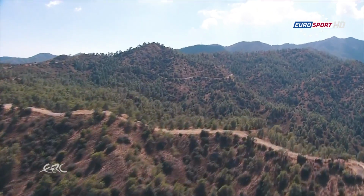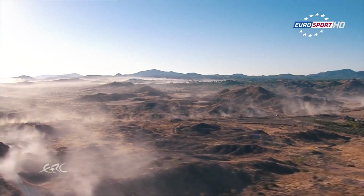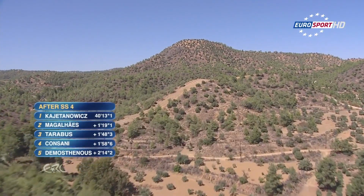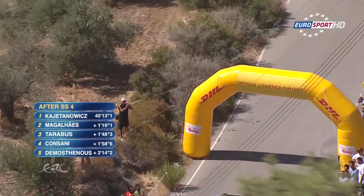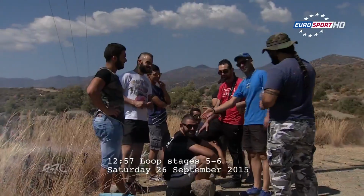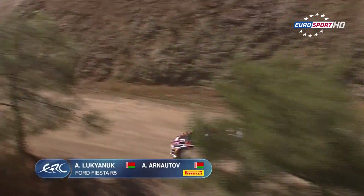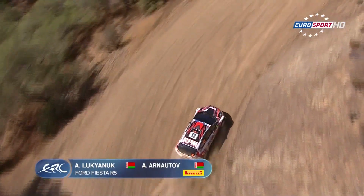It's bright, it's breezy, it's busy. A lot of dusty ground to be covered then. Well, both stages are a repeat from the morning. Approaching the hottest part of the day. Alexei Lukianyuk of Belarus registration, still leading.